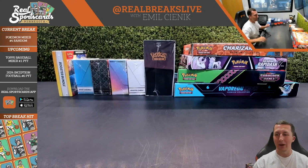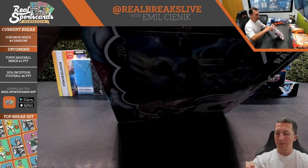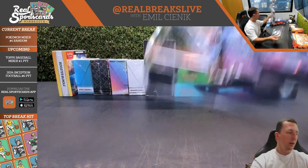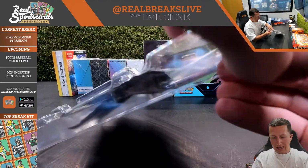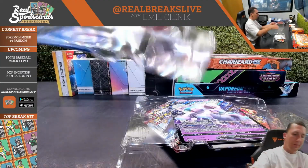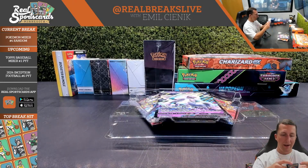So what do you guys say we get right into it here? Let's start it off with these collection boxes. We'll start it off with our Galarian Rapidash V-Box. Again, this is our first of two Pokemon mixers tonight. We'll dig through all this. Obviously, all of the promos will ship. Nothing in there. There is our first promo, the Galarian Rapidash V.